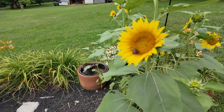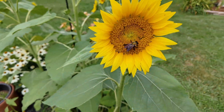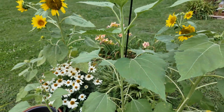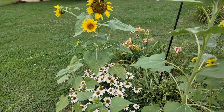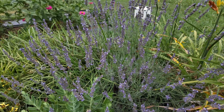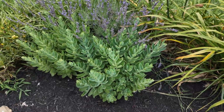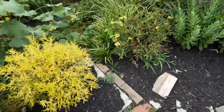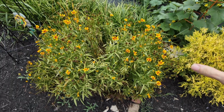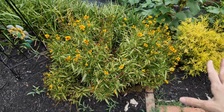So my sunflowers have opened up and they're just lovely little happy things. And the bees are very happy about them. I've got some up by my bird feeder in the front yard that are really cool. A lot of them. My lavender is still looking amazing. There's my little autumn joy fixing to open up. My coreopsis, it's kind of fading. It may have went through its prime and be about done.